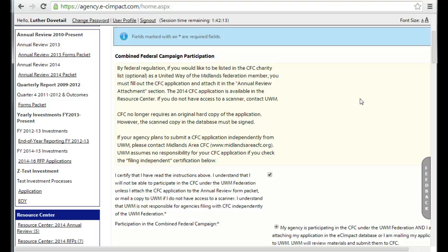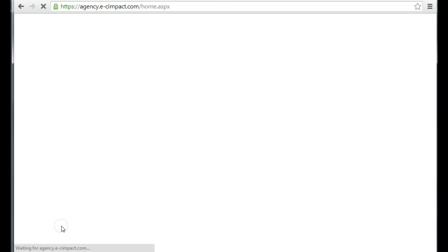Participation is optional. CFC approved agencies are listed in the campaign documents of all federal workers as agencies eligible for designations. The documents collected as part of the United Way annual review are the same ones required by the CFC, which is why we put these processes together. If you elect to participate in the United Way of the Midlands Federation, we will actually collect and submit these documents for your agency. The only additional task is for each agency to fill out and sign the CFC application, which you can find in the Resource Center here on the left.